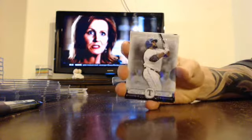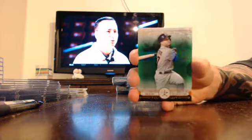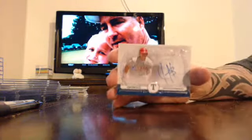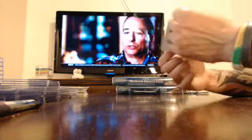Got Prince for the Rangers. Got Javi Baez, the Cubbies. Got Pablo Sandoval, Boston. Got number 199, Altuve, Astros. Texas to 299, Juan Gonzalez. Juan Gonzalez, 299 for the Rangers. Number three.